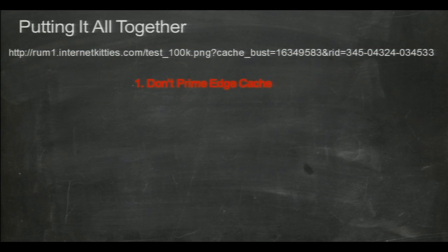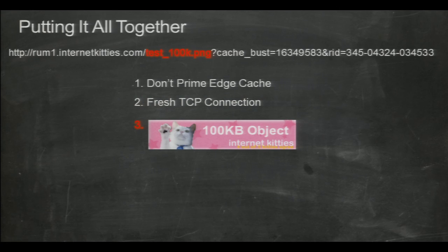All right, so if we put it all together, my recommendation is don't prime the edge cache. Try to get a view of what your viewers are actually seeing. So get your cache hits and your cache misses in more of a natural way. Do remember to use a fresh TCP connection, so make sure you're using a unique domain name for your test requests. Use a 100K object to get a good sample of that LBL so you can see the quality of the network between your client and that edge location. Don't forget to bust the client cache. We don't care about the performance on the local machine. We want to see the network performance.